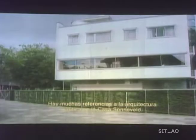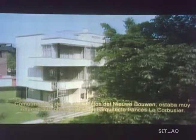There are a lot of references to ship's architecture in Haus Sonneveld. The architect, Leen van der Vlugt, was fascinated by the idea of combining unique works of craftsmanship with the industrial look. Like many of the Neue Bauen architects, he was greatly influenced by the work of the French architect Le Corbusier.